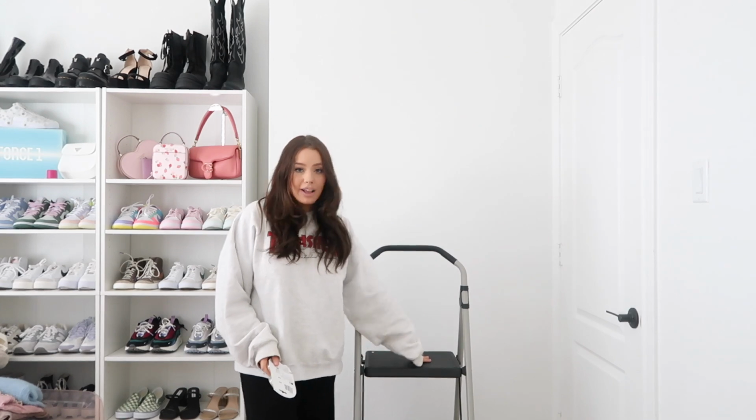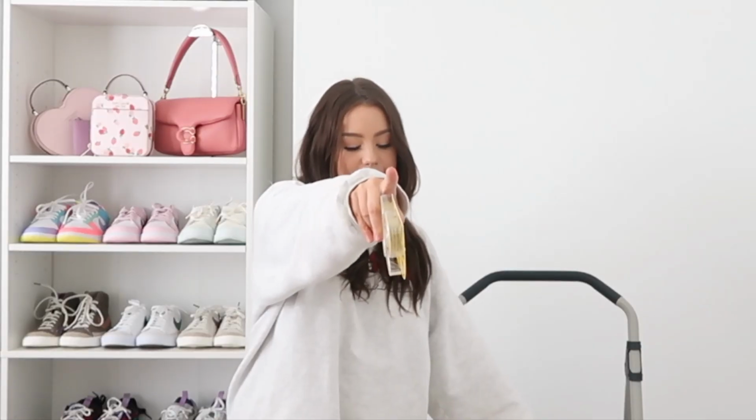I don't think I want to stick them to the very top of the wall. It's high, you know, so that's going to be my starting point, and then we'll go from there. I pulled out this step ladder so you know that I mean business. Let's get to sticking. This is gonna take a lot of time.